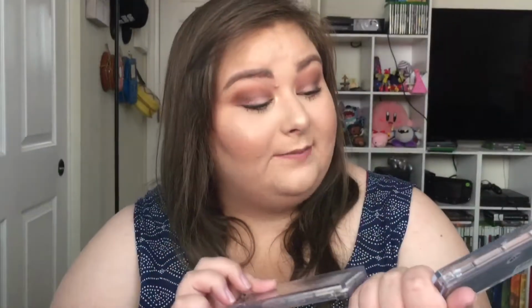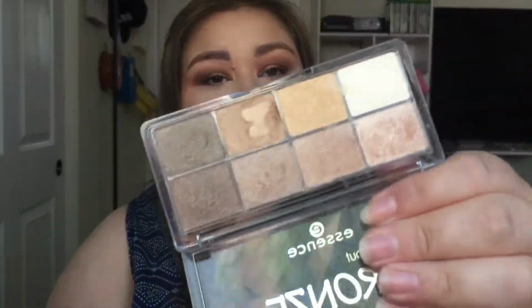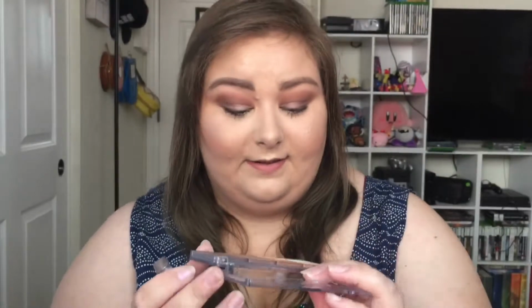Next, 2 Essence eyeshadow palettes: the All About Bronze and the All About Toffee palette. I thought I would really like these because these are colors totally up my alley. The problem is, this one made a really pretty highlight, and this one was an okay brow color, because these shadows are basically all shimmers. Even this lighter one is just a subtle matte shimmer, if that makes sense. But when you actually put them on your face, all the glitter disappears.